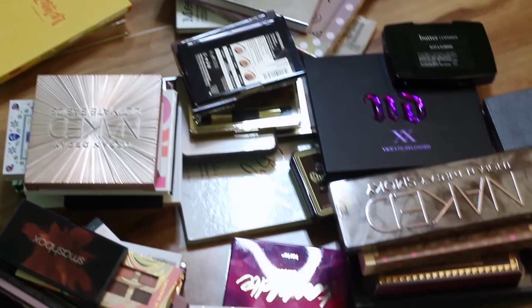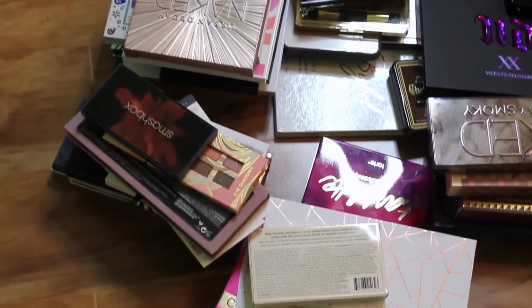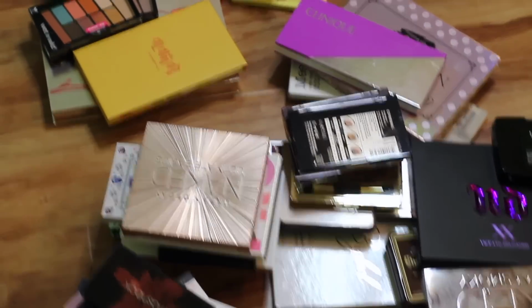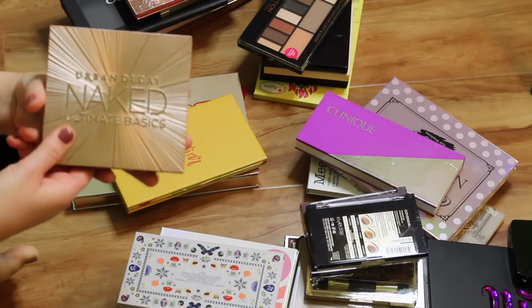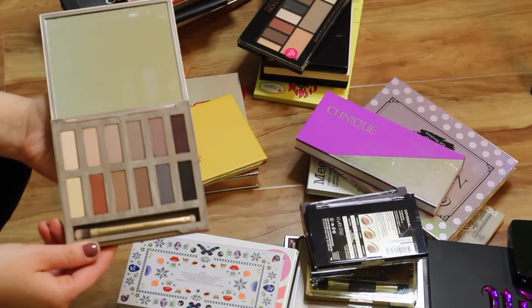Alright guys, so these are all my palettes right here. I just lay them out on the floor, so this way it'll be easier for me to see what I have. Okay, I think it's easier to start with what I'm keeping, for sure. A lot of these are pretty new, so I know already that I'm not gonna toss palettes that I have barely tried. So we're gonna start with this Urban Decay Naked palette, and it's a gorgeous matte palette, and I'm definitely keeping that.